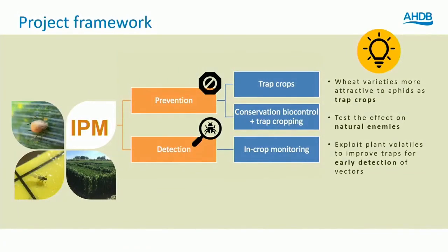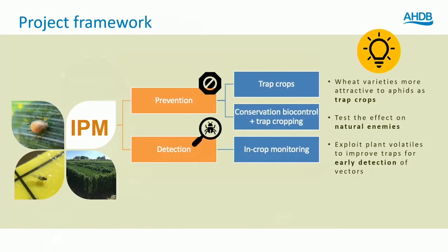Just a short framework of my project: we're looking into basically these two aspects of IPM, prevention and detection. For prevention, we are looking into trap crops. As I said, we're going to be exploring wheat varieties that are believed to be more attractive to aphids as trap crops. I'm going to go deeper into it in the next slides. And also combining trap crops with conservation biocontrol. And in order to look into detection, we also want to exploit plant volatiles to improve trap crops for early detection of BYDV vectors.